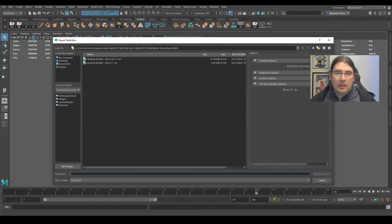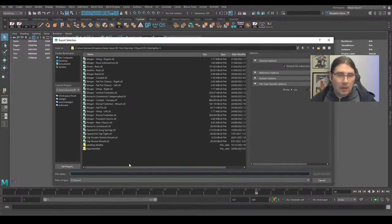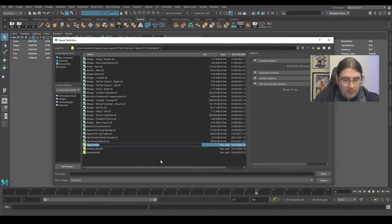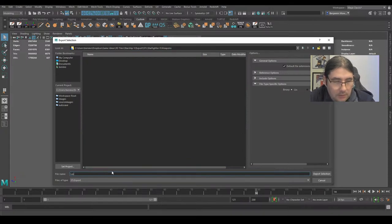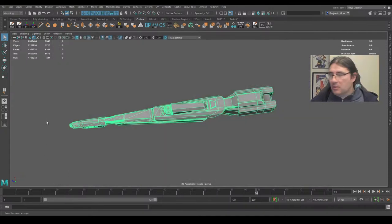And, oh, we've got the landing shuttle files. We should probably do something with that. Let's just put a new folder as weapons. And this is some kind of laser cannon. Let's call it the Mark II, and that would be heavy laser cannon also, basically based on the size we're going for.